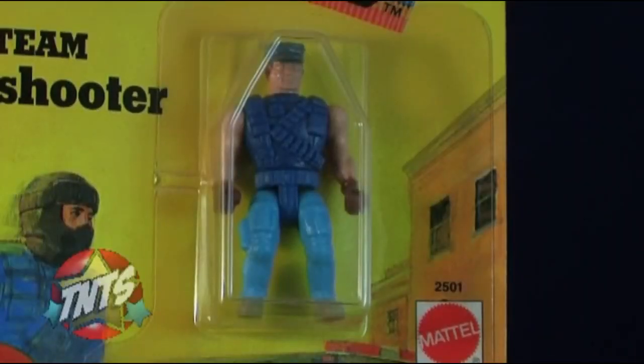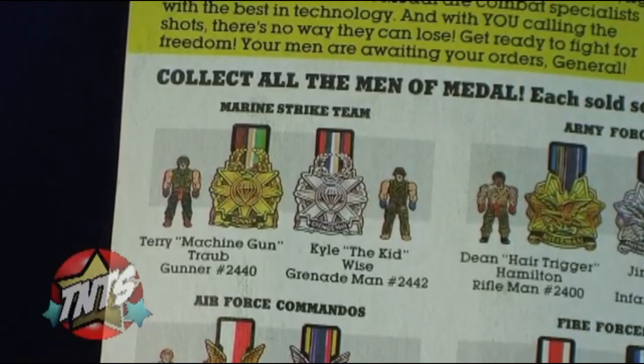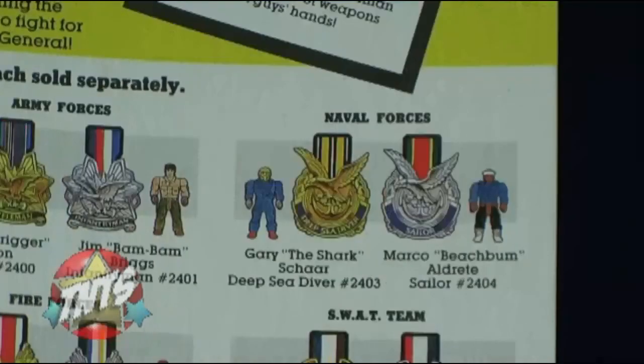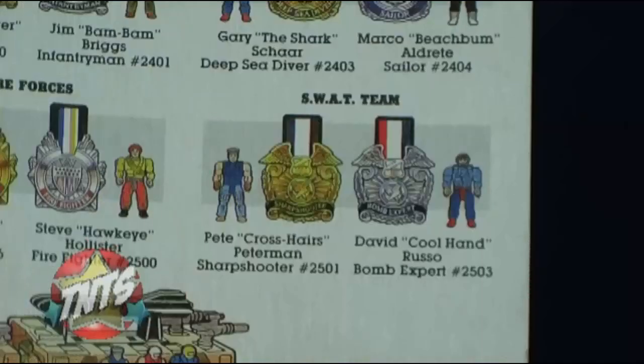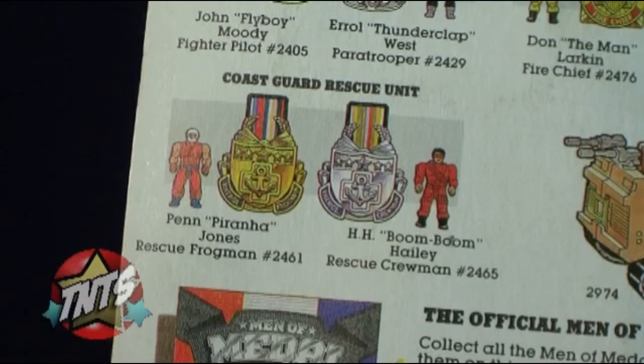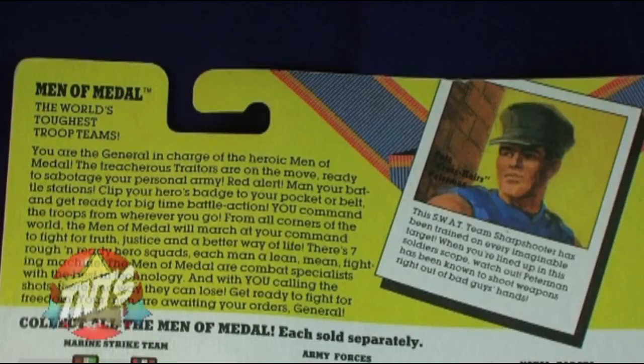The Men of Metal figures were based off of various military and rescue characters. They were divided into different factions such as the Marines, the Army, the Navy, the Air Force, firefighters, SWAT, and the Coast Guard. The description from the back of the box reads, "You are the general in charge of the heroic Men of Metal. The treacherous traitors are on the move, ready to sabotage your personal army. Red alert! Man your battle stations."